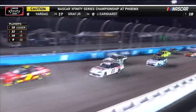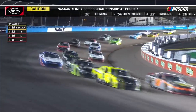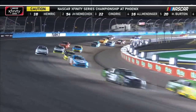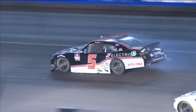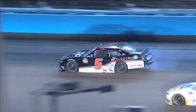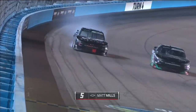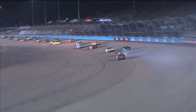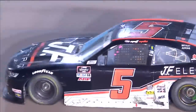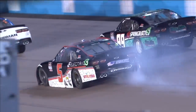Caution comes out. Safety trucks coming out on the track. You've got a car smoking down the back straightaway. Looks like the 5. Yeah, it looks like the 5, Matt Mills. He's had some contact with the wall. See the damage on the right rear. Run over 93 races over 5 years, and the damage to that one might end his night tonight. A little tire mark or two there on the door.